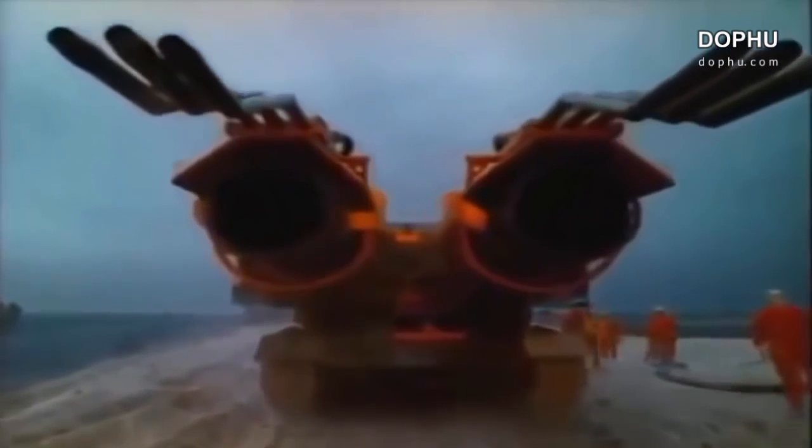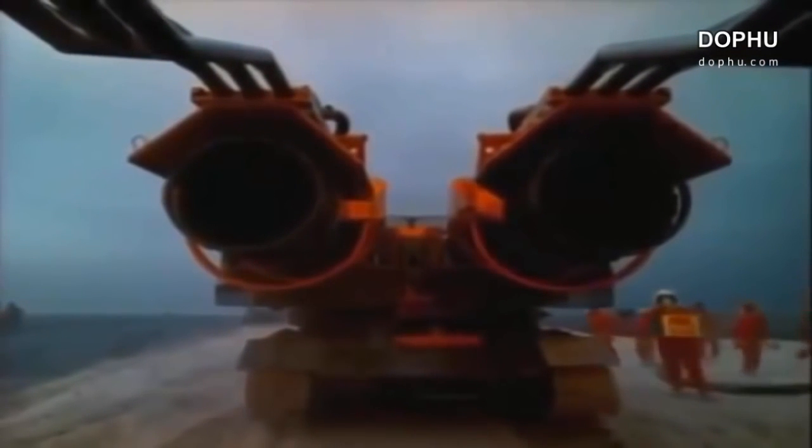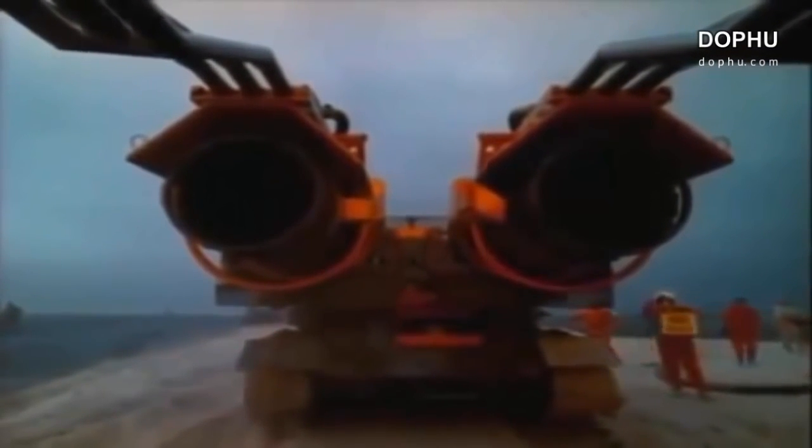Hungarians recycled a Russian T-34 tank to create a spectacular prototype called Big Wind. They took off the gun turret and replaced it with jet engines from MiG-21 fighter planes. Water is injected into the jet stream. Then they just open the throttles and blow the fire out.